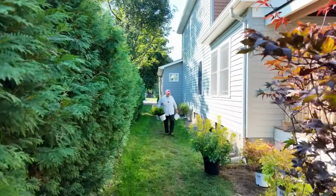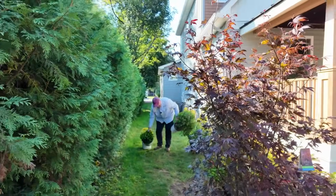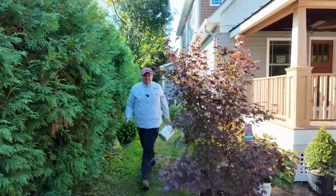I'm very curious where Eric has decided on these evergreens going. I don't think I'm strong enough. Uh-oh. I wanted to be strong enough, but I'm not.